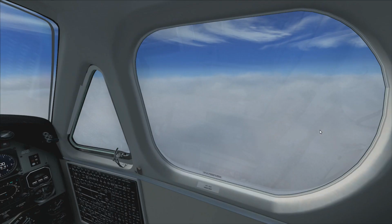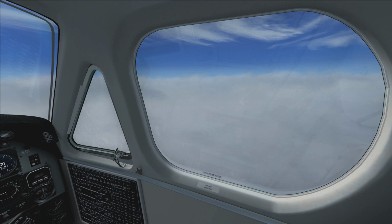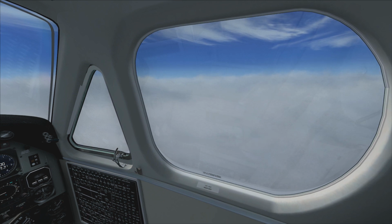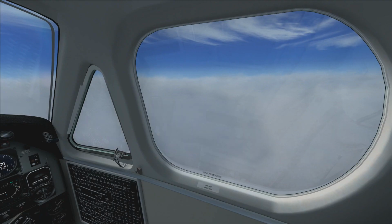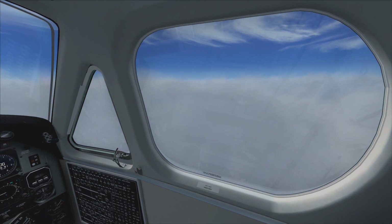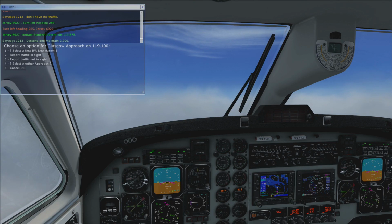Oh, this could be hairy. No, it's got to be under those clouds because I cannot see that traffic anywhere. Just keep your eyes peeled. That's what I'm doing. And hopefully it will pass, he says with fingers crossed. No, I definitely can't see it. This was planned, not.